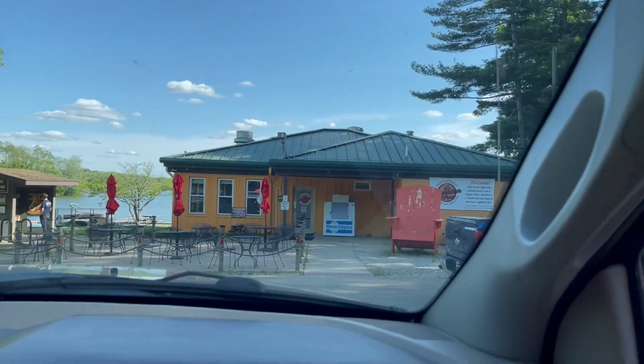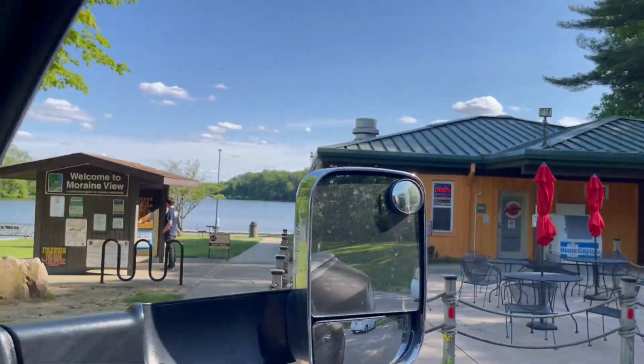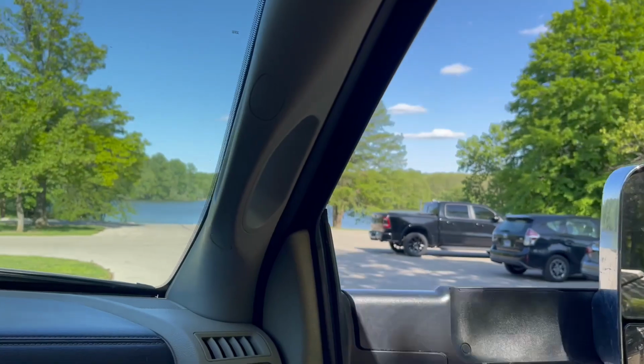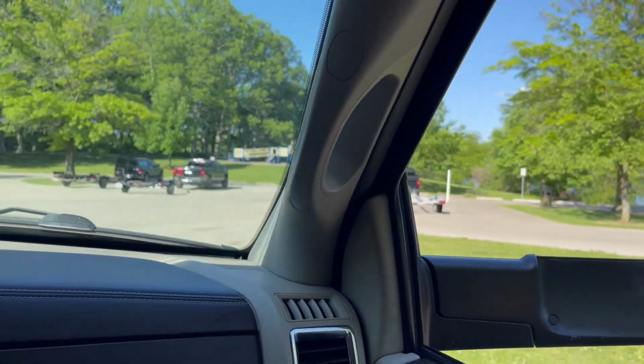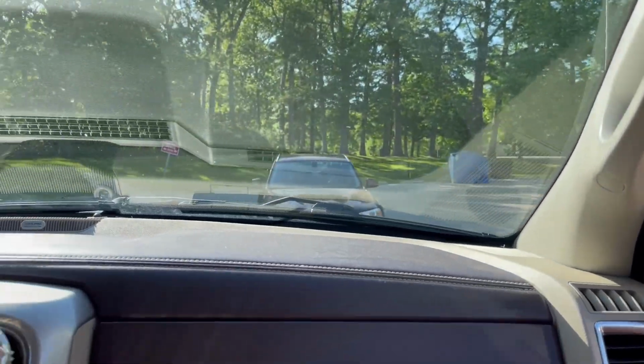So this is the Moraine restaurant in the park we're in. And they have, looks like sandwiches and hot dogs and french fries, grilled cheese, things like that. So we're gonna give them a try.